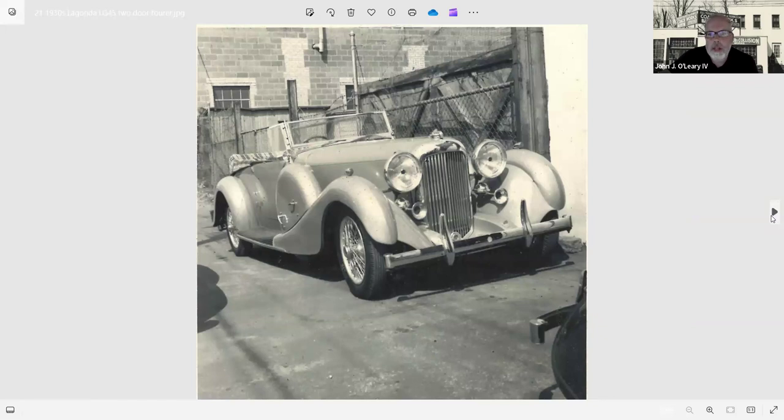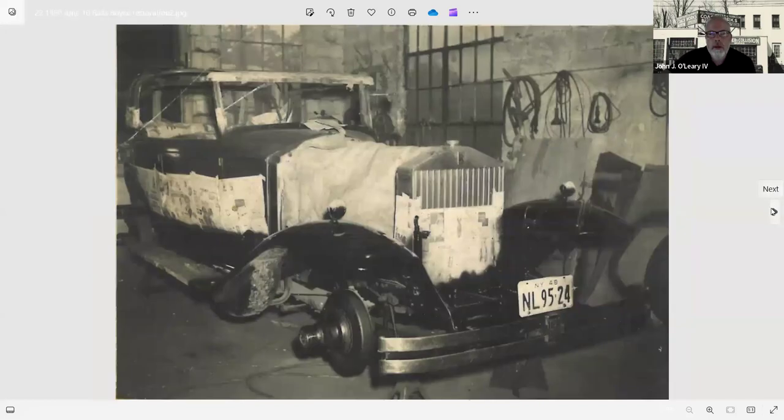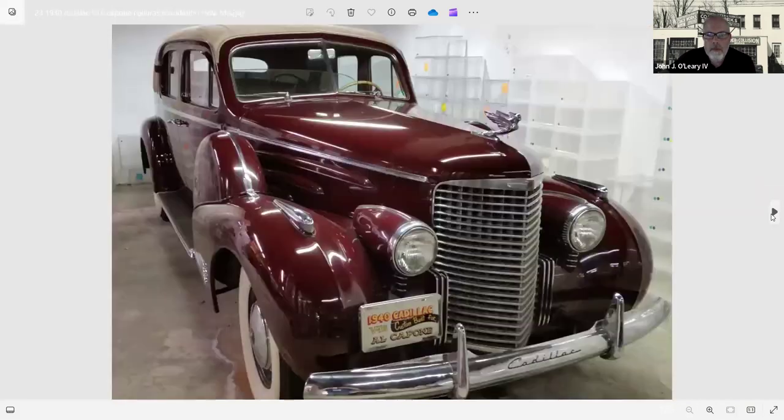This is a 1930s Lagonda outside, ready to be picked up. Another unique looking car. This is a 1937 Jaguar. It's got Florida plates on it, so I'm not sure who owned that one, but I'm trying to track it down as well. This is another Rolls-Royce that was worked on. I'm trying to see if I can track down the New York license plate. Connecticut and New York kept very good automotive records, especially when it comes to license plates. With privacy concerns, tracking them down is harder, but I'm still trying to do my best. This is actually Al Capone's 1940 Cadillac.